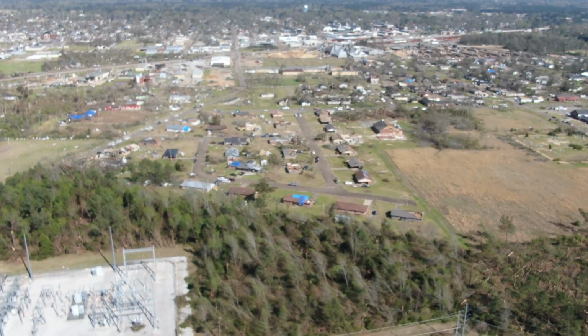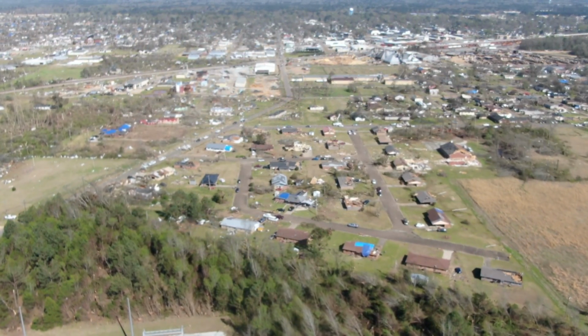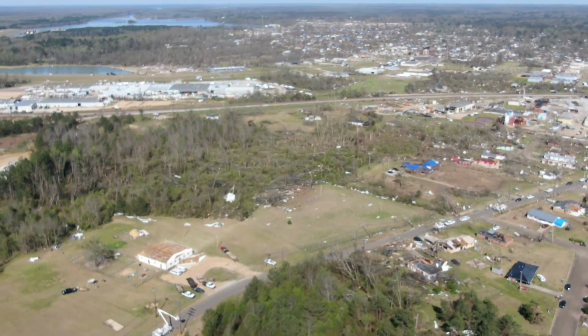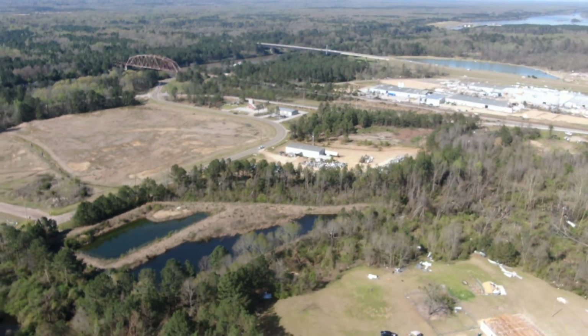But you can see where the tornado came through. This is kind of coming into the town of Amory. There is no mistaking the path of the tornado. Look at it straight. That's it right there, the lane right there. You're looking back toward the river again.